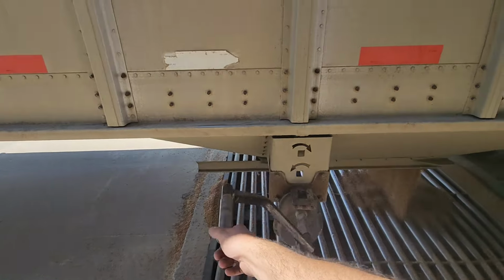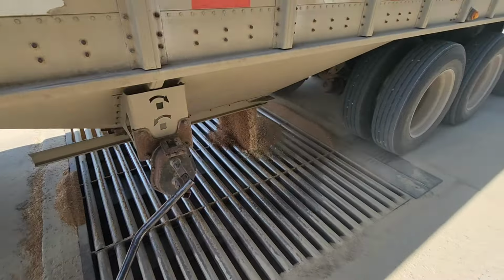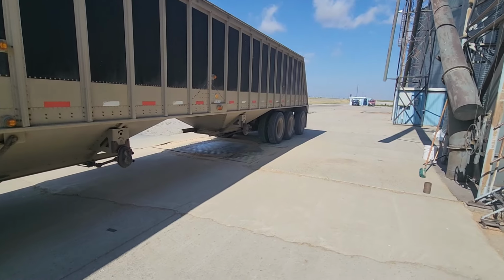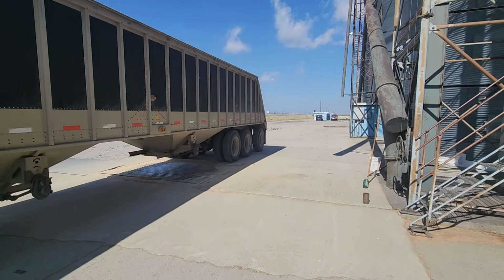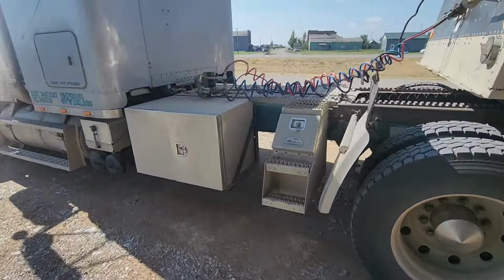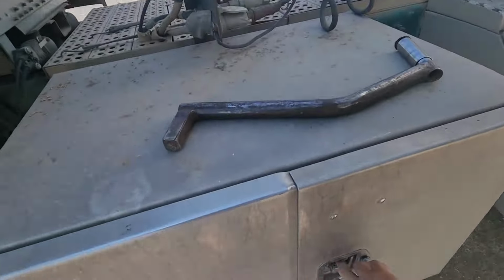Anyway, I'm going to go ahead and finish opening this, but I want to put my phone in my pocket because I don't want to lose it down the trap. So we got it buttoned up. There's a couple other guys hauling on the job with me, and that's one of them right there. We're just doing this loop for 50,000 bushels, possibly more.